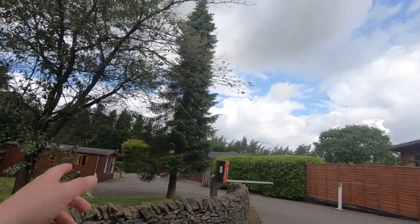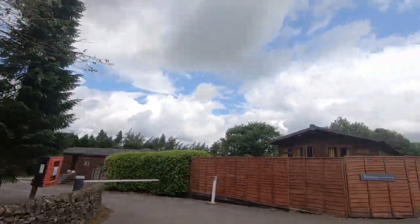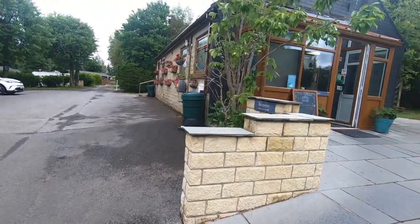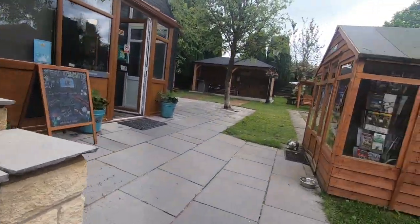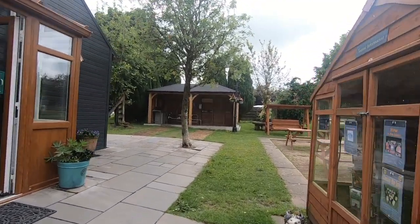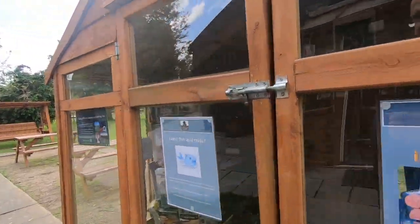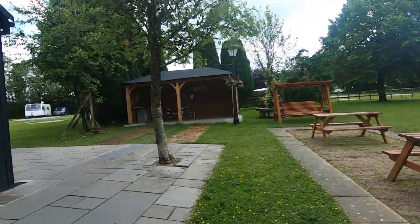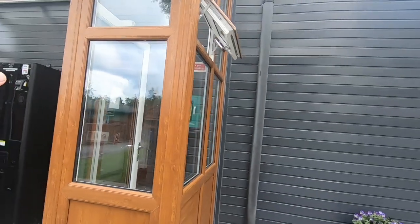There are some log cabins, well, static caravans if you will, and touring pitches. You've got reception here, and your little tourist information. And there's food, the stock items in the shop. Why am I upside down? Anyway, the stock items in the shop.